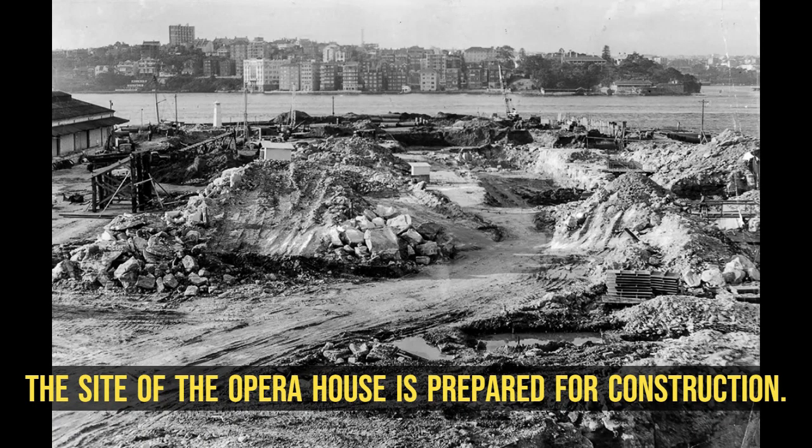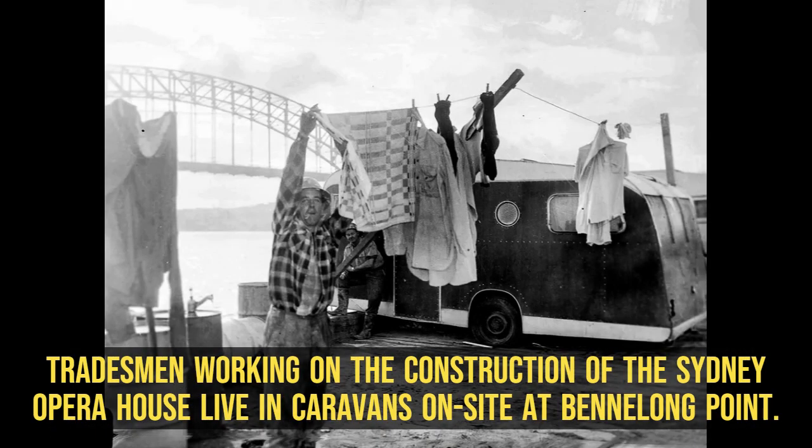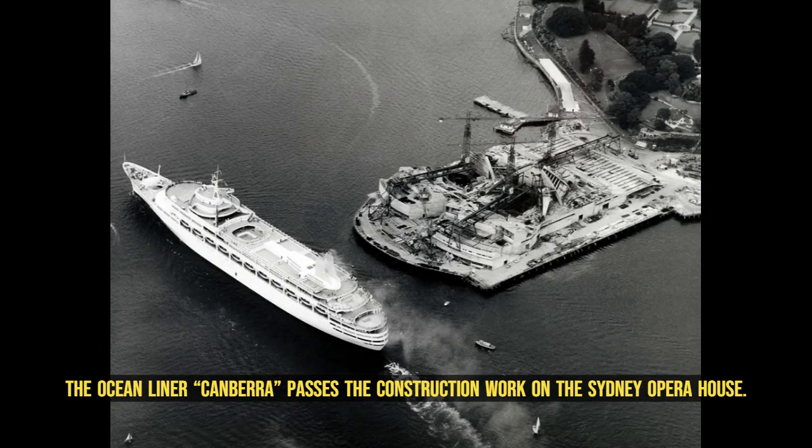The site of the Opera House is prepared for construction. Tradesmen working on the construction of the Sydney Opera House live in caravans on site at Bennelong Point. The ocean liner Canberra passes the construction work on the Sydney Opera House.